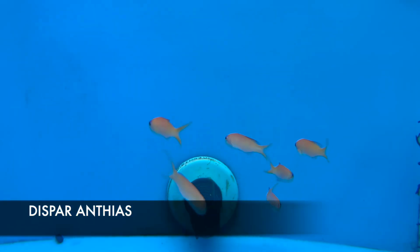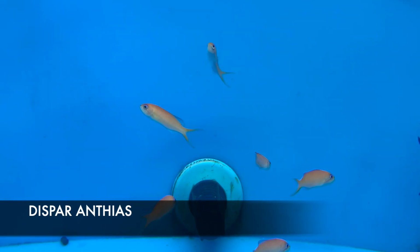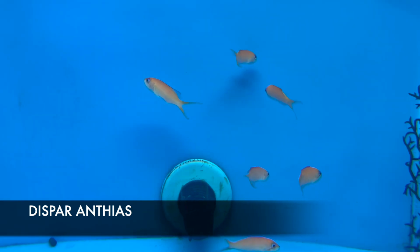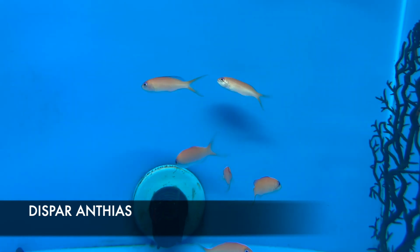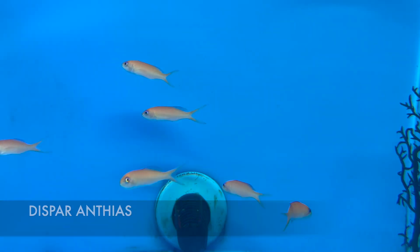So one of the Anthias that we have in stock this week are going to be our Dispar Anthias. As with most Anthias, you are going to have to feed at least 2 times a day just because they have such fast metabolism. They need to eat a couple times a day, but they are so cool looking in the school.